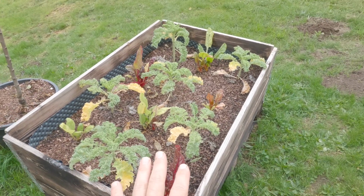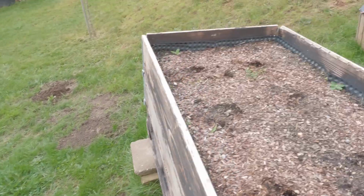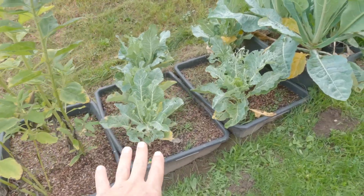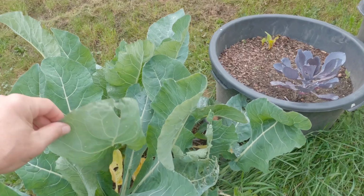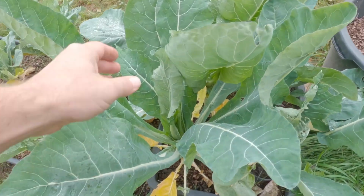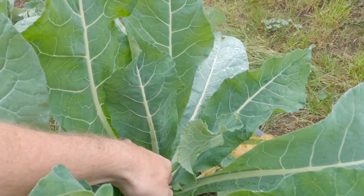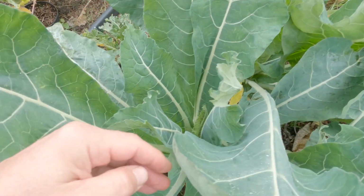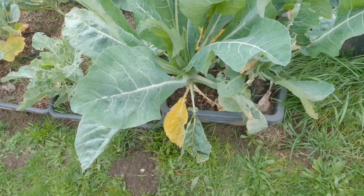So these were put in direct compost that we had purchased. This is pretty much just straight compost. All of these were straight compost. Now this one, I'm not sure what happened with it, but they actually took off and are doing really well. You can see a little head forming down in there. I don't think this one has a head forming yet, but it might form one.